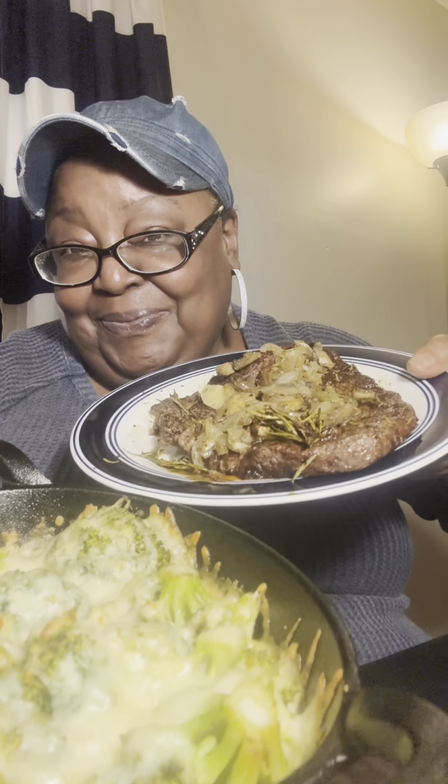The rosemary. Sucking those juices off, really good. Broccoli bake. Broccoli is delicious. Let me see if I can do this. I'll try this and then we're gonna get off and enjoy the rest of our food. That piece was gonna be too hot to eat.